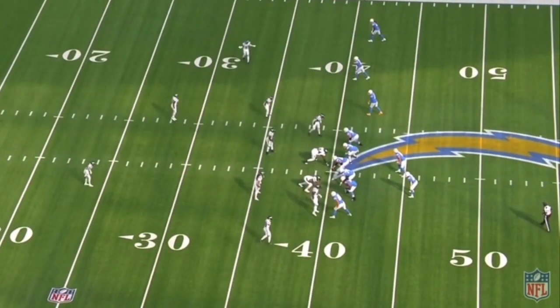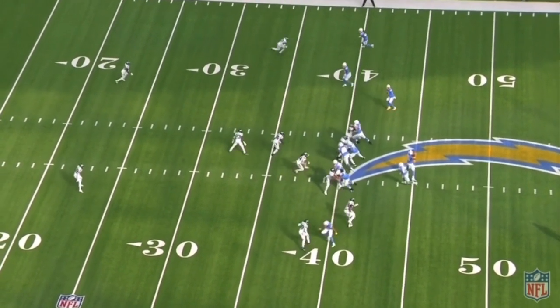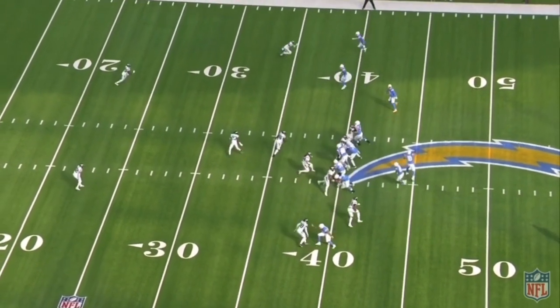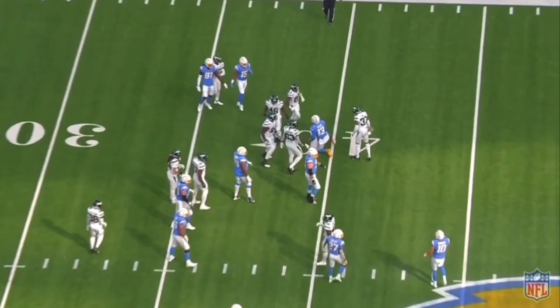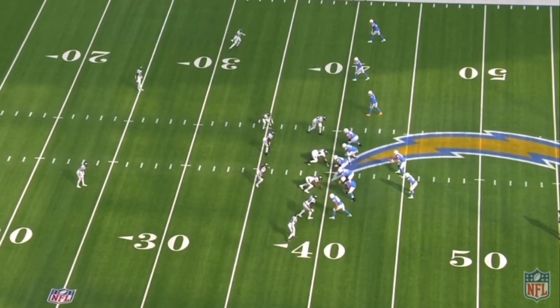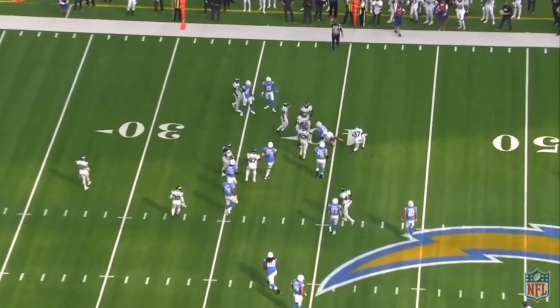One more example of him in Cover 2, and this one's all about play recognition. Off coverage here, identifies the screen, and look at him come screaming in, great closing speed, wraps low and tackles. It's just beautiful. I love smart football players when you can see them watching tape, watching film, identifying it in the games, and closing.